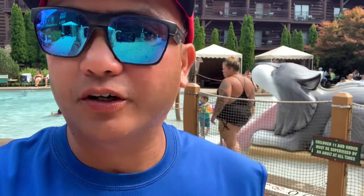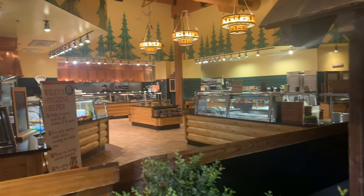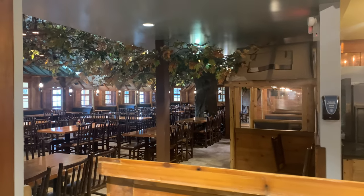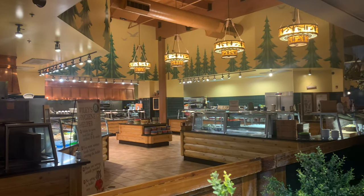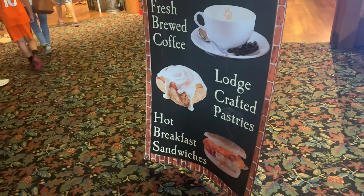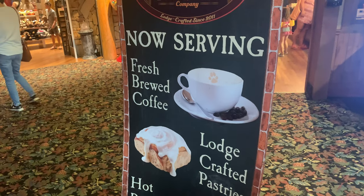My eldest son grew up here. I think it's our 13th or 14th time that we've been here. They have a buffet inside the resort, so getting hungry is not a problem. Aside from the buffet, they also have a pizza and hot dog area in the pool area. They offer hot breakfast, sandwiches, and also coffee.